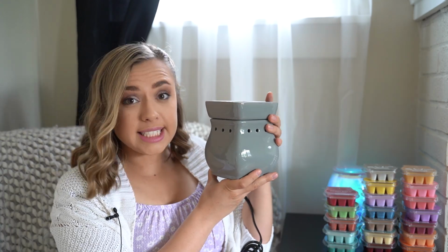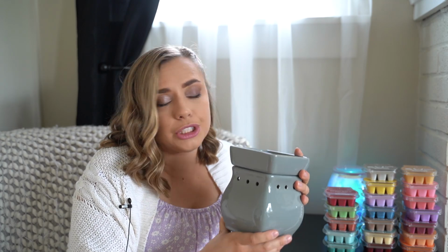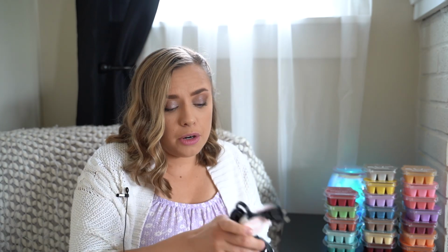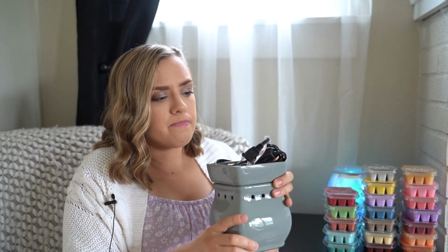Okay, so this is the gray warmer that I picked up. I actually just love having extra warmers around the house, so I'll probably stick this in my kitchen somewhere, probably in the corner. It's always nice to have a little bit extra power when you're warming different scents, so I thought, why not? It was literally such a good deal that I'd be stupid not to buy that, right? So I bought it. So that's that.